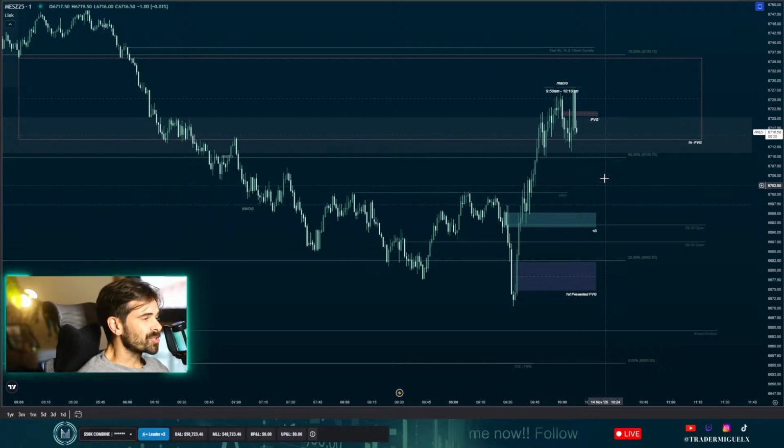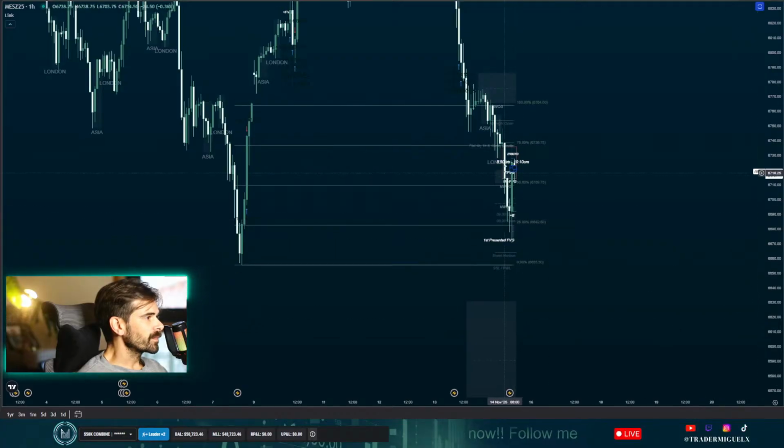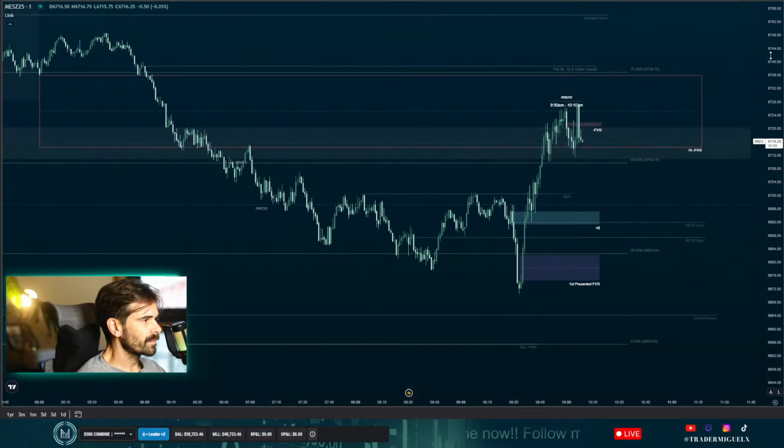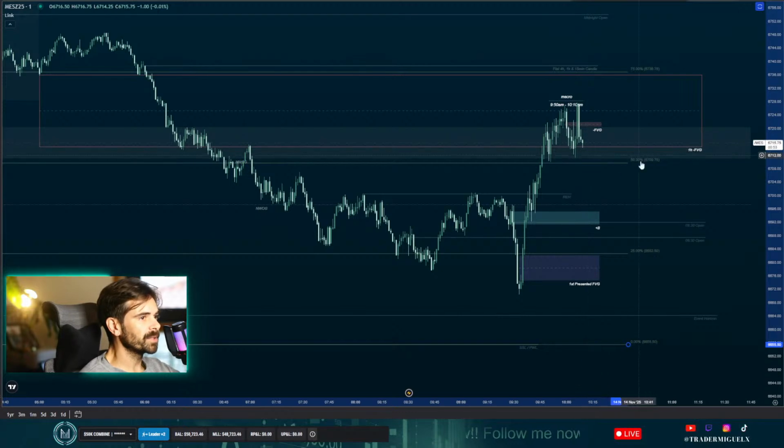So I'm not sure if we will eventually do that typical 10 a.m. reversal. Because on the high time frames, if you look into the 1 hour, this can be just a bearish order block that we will form, and we might trade lower. I don't know. I guess things will eventually develop in the next couple of minutes here.